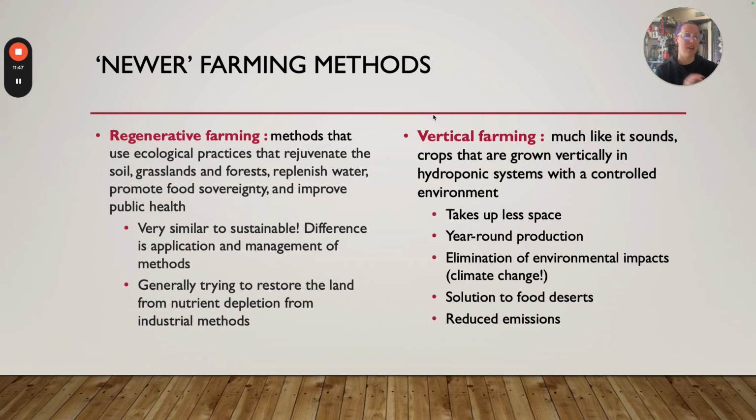Another farming method, which I think is really good for urban areas in particular, but it's also one of my suggestions for all of these office buildings that no longer are being used by folks who are working from home.